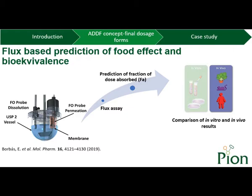In the second step, fraction absorbed ratios estimating food effect and bioequivalence were predicted based on the flux results with the help of the mechanistic model by Sugano. The same model was used to calculate fraction absorbed ratios from in vivo data published by medicines agencies. Finally, the calculated values of fraction absorbed ratios were compared.